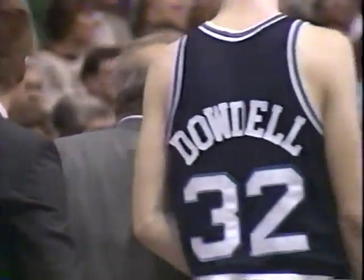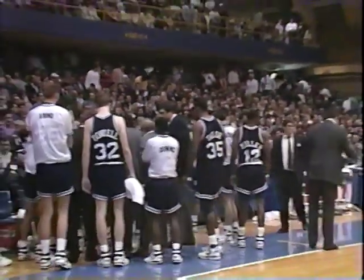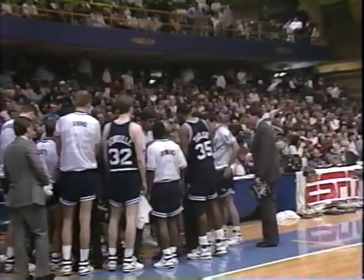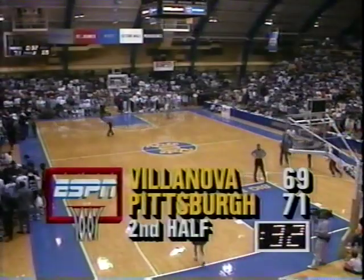Rollie Massimino using 1 of his 3 remaining timeouts. They're down to 2. Pitt's got 1. 32 seconds to go in the game, 71-69 Panthers, and they'll be sending the 6'3" junior Kavanaugh to the line.